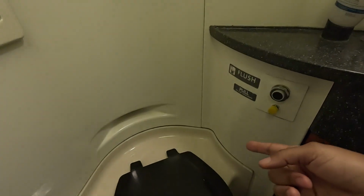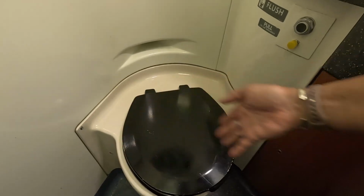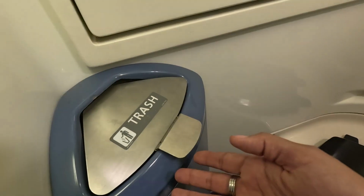All right, we are in a bathroom. This is a Superliner 1. So let's take a look around here. What I love about the Superliner 1 is that it's a little bit bigger for the bathrooms here. So let's take a peek. First of all, you've got the commode that sits here in the corner. So you've got this space on both sides, and the trash is right here.